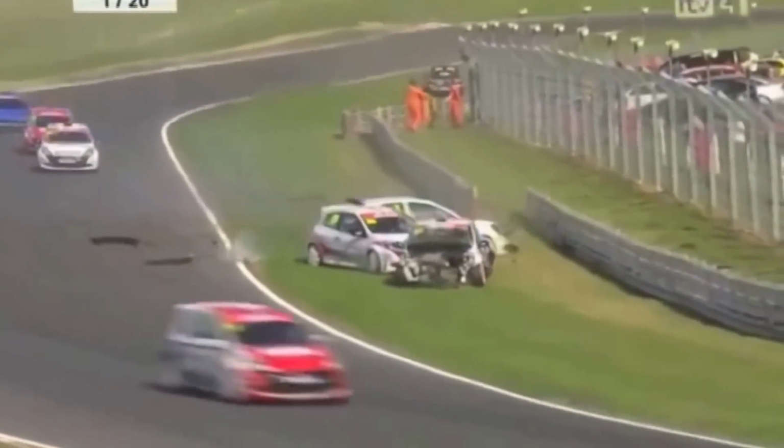That's going to be a safety car. Oh no, that's just one of the... That's Mike Bushell. Mike Bushell, Nick Hamilton's involved.